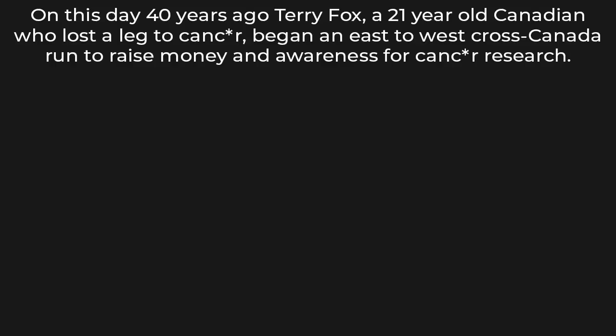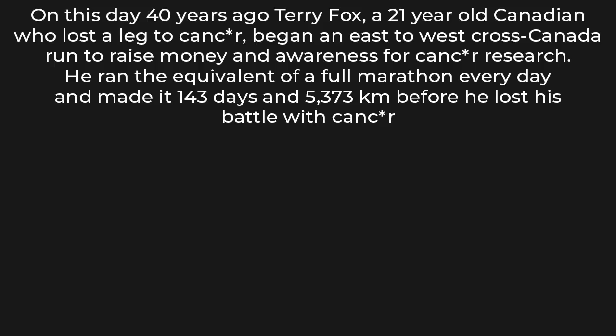On this day 40 years ago, Terry Fox, a 21-year-old Canadian who lost a leg to cancer, began an east to west cross-Canada run to raise money and awareness for cancer research. He ran the equivalent of a full marathon every day and made it 143 days and 5,373 kilometers before he lost his battle with cancer.